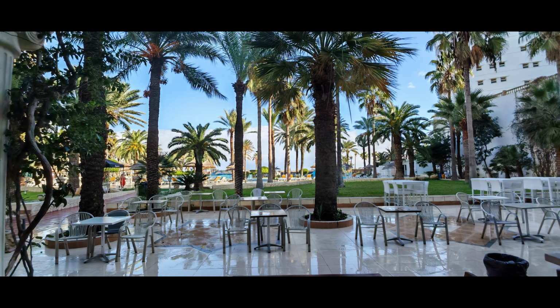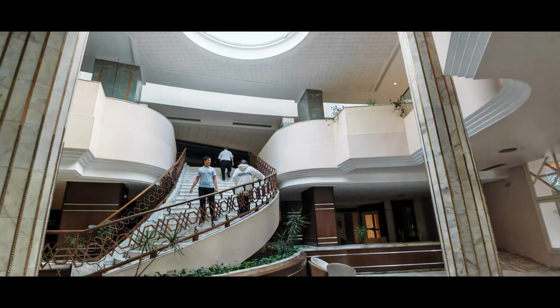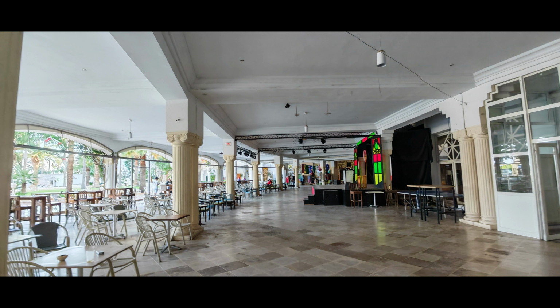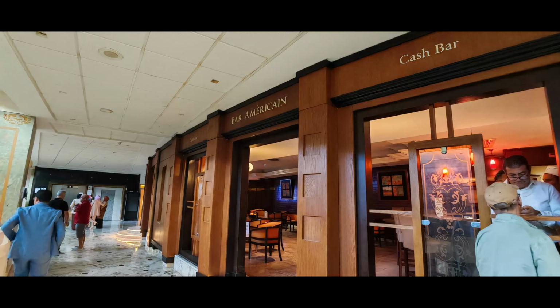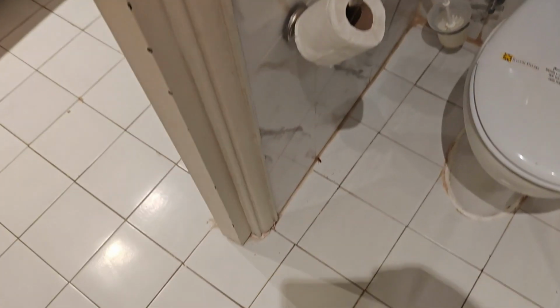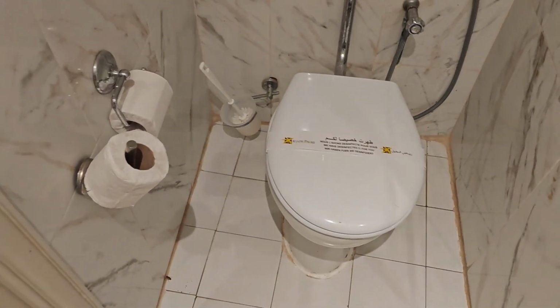You have a fantastic pool area with lovely palm trees surrounding. It looks really great. Unfortunately, that's as far as the good things go. The rest of the hotel, unfortunately, it's really bad. I came here with great expectation and looking forward to a nice 7-day holiday, and I got this the very first night I was there.